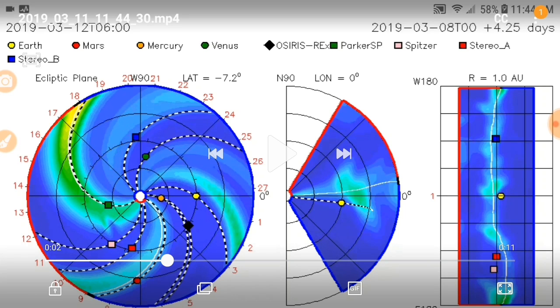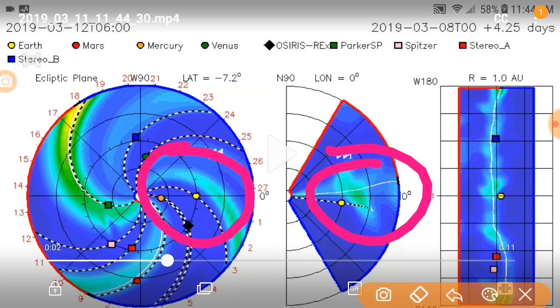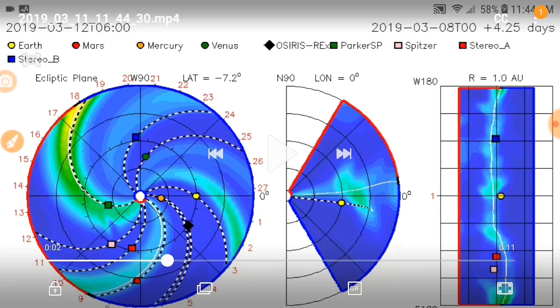Here's the 12th. This is the 12th, right? This is what the model shows currently. There's nothing there. Why not? But yet this little one in the back is there. It's not affecting Earth. Okay, this is the stuff that really makes us all question.